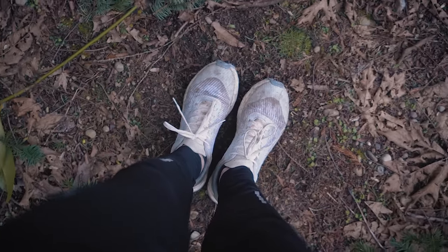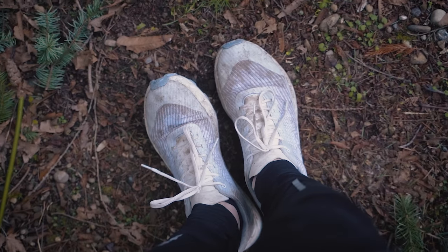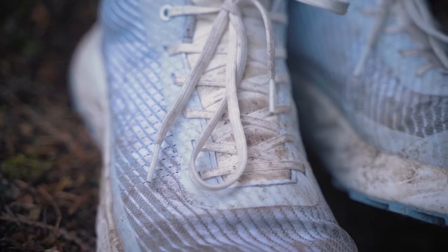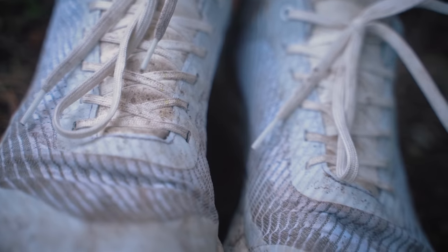Fit. So I'll preface this by saying it is a more narrow Euro fit. I didn't expect anything different. If it's coming from Kilian or former Salomon feet, I expected it to fit a bit narrow and a bit more conforming. I do want to commend them on making that fit very glove-like. You get your foot in there, it has the gusseted tongue. There's not a lot of things rubbing along your foot, not a lot of seams. It is just a really good solid fit.